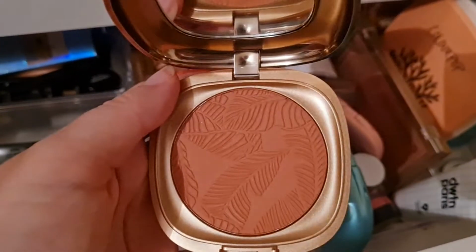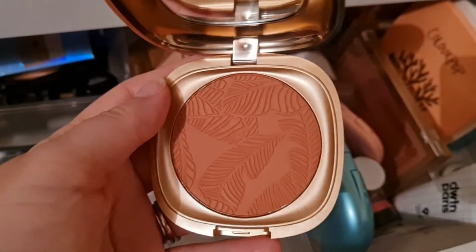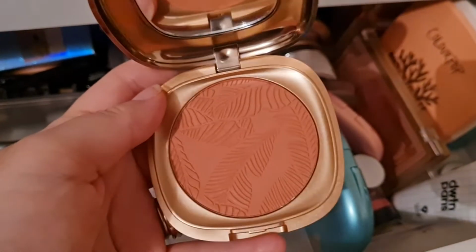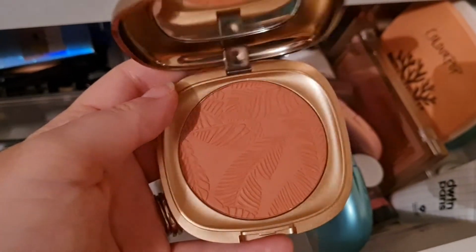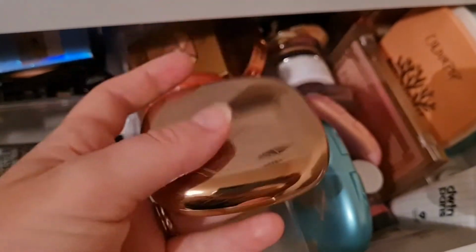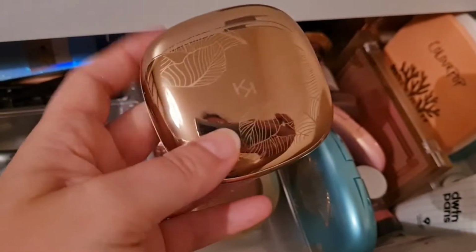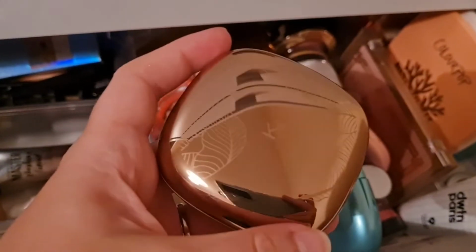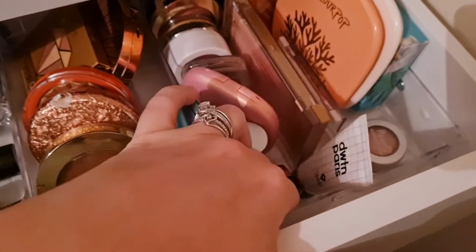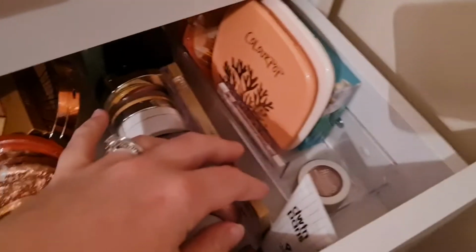You know, this is more of a coral, and I love coral blushes. I think they're so beautiful. I feel like I don't want to damage the embossing. It's so beautiful. But I feel like I want to try this. So, ooh, there I am. I want to try this, so I'm definitely going to pull this one out. Okay, so that's bronzer, blush sorted, and highlight.